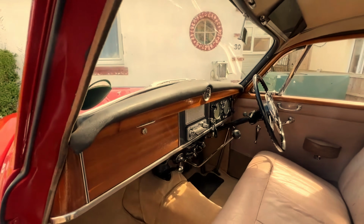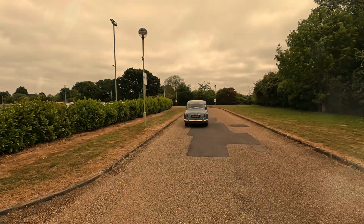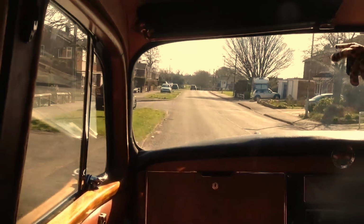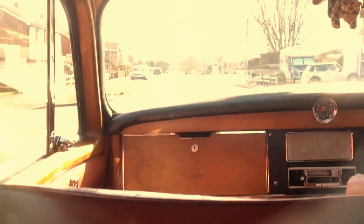Some UK police forces, including Cheshire Constabulary in the early 1950s, used P4s as patrol cars. The P4 established Rover's reputation for building cars that could withstand professional service use.